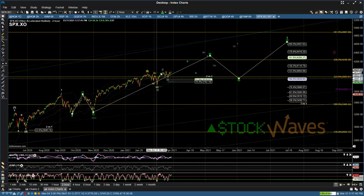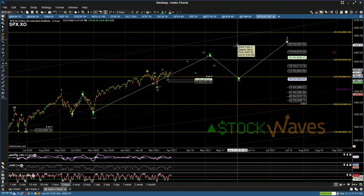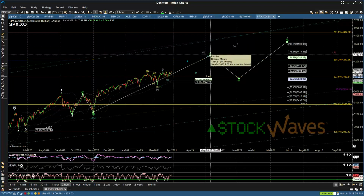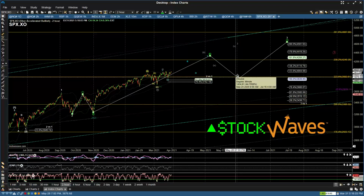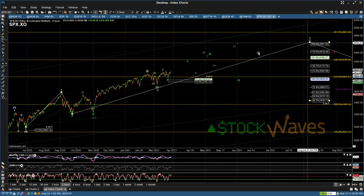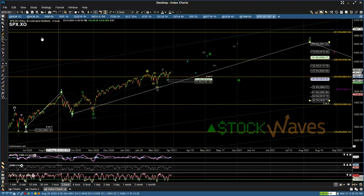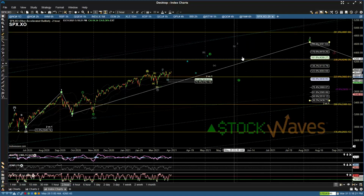And the way that we get up there is going to determine whether we're looking for a smaller fourth and then another push higher towards the 4,500s or 4,600 region, or if it looks more like we're completing the green 3 here and getting another deeper fourth wave back towards the 3,900 region and then heading up again. Some things on my chart show a good idea of timing. Other times I'm trying to squeeze everything in on a chart that shows as much detail as possible, but give you guys a good idea of what the structure should look like.